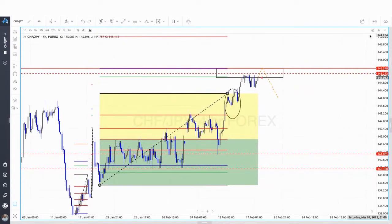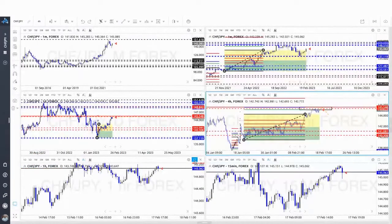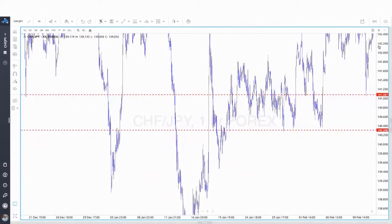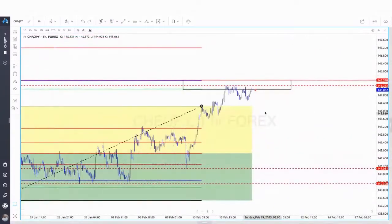So let's drop down to our 1 hour. We're going to take this zone, right, the 80-20 zone on the 4. We'll drop that down to our lower time frames as well. Okay, so drop down to the 1. We're going to look at it from the same perspective. Same perspective, right? Come back to our low, and we'll run the fib to the upside. Bang. Surprise, surprise.